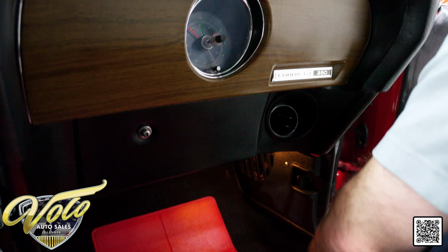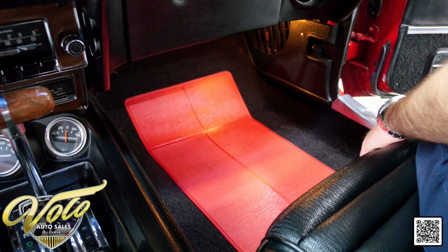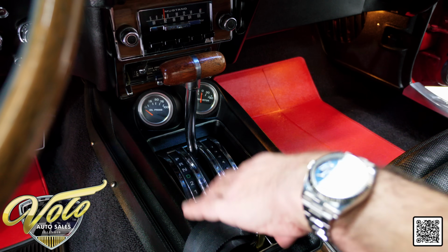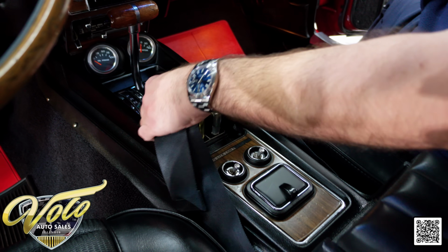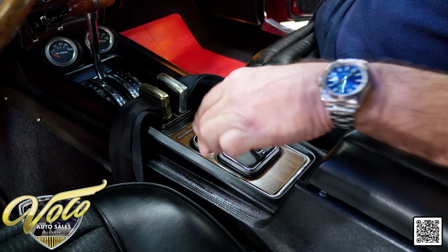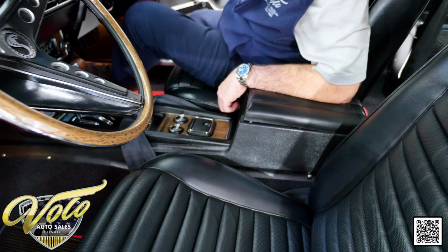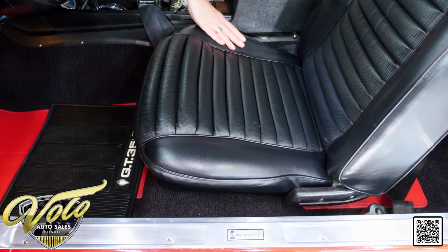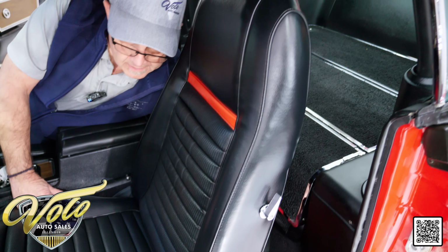Interior lights work. You have fresh carpet with the red sewn-in mats. Getting back to the console, there's the wood Shelby knob. Original Shelby Cobra seat belts. The Shelby toggle switches. And then the cushioned armrest here. It has the high back deluxe seats. They're all nice cushions, all nicely upholstered.